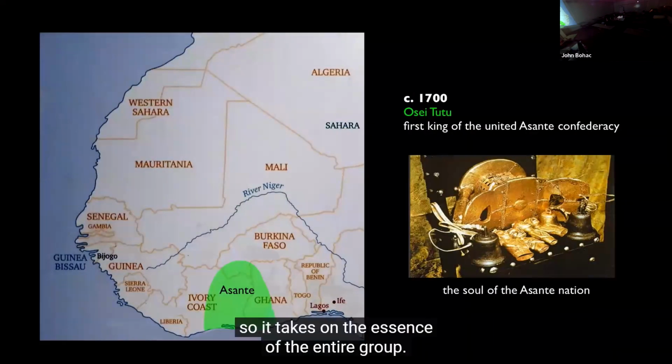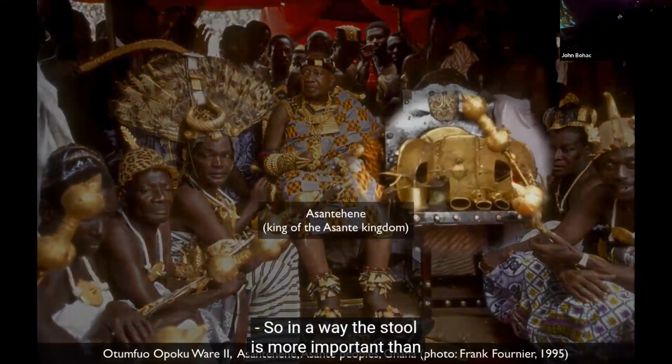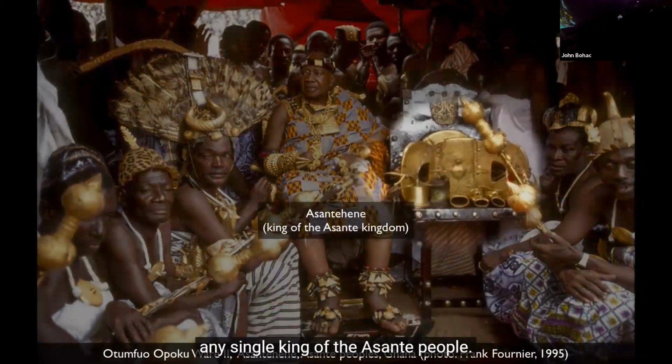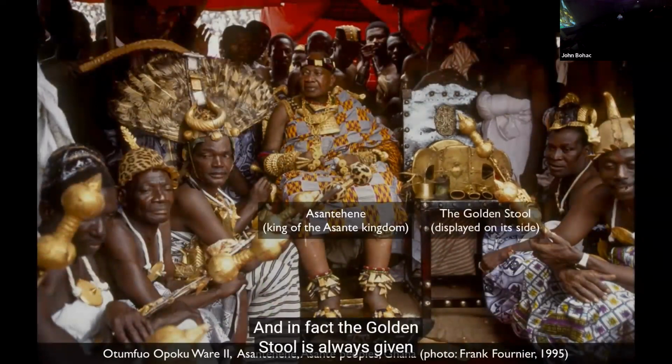So it takes on the essence of the entire group in the same way that we'll see a man's stool or a woman's stool can take on the essence of that person. So in a way, the stool is more important than any single king of the Ashanti people. It is far more sacred than the Ashanti Hini himself. And in fact, the golden stool is always given its own stool or its own chair on which to sit next to the Ashanti Hini, like we see in this picture.